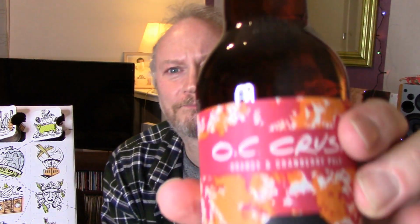So yeah, OC Crush, Orange and Cranberry Pale. And there's the bottle. And this one is, I can't see the strength anywhere.